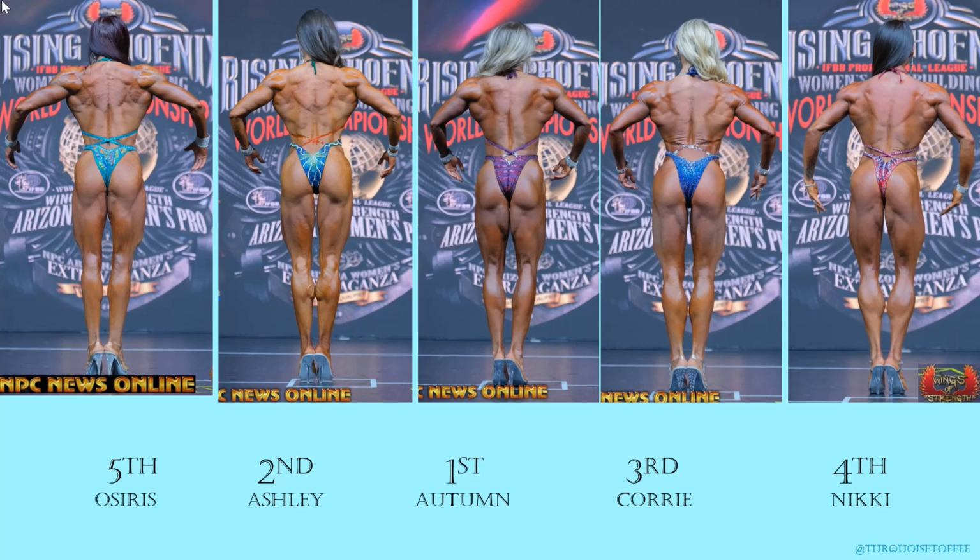Now, from behind, this is what I was going to say about Ashley. I almost feel like she might have too much definition in her back, showing off so much detail, whereas Autumn has a bit more fullness and roundness to her muscles in her back. I think that makes Autumn look a little bit more vibrant. She just looks a bit more round, more 3D, and I think it looks really good.